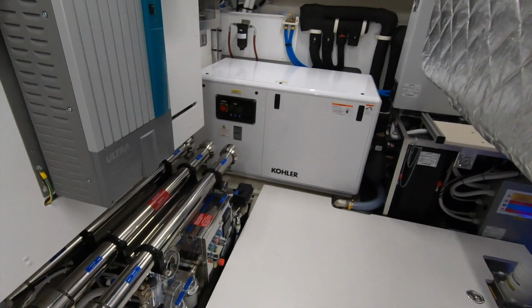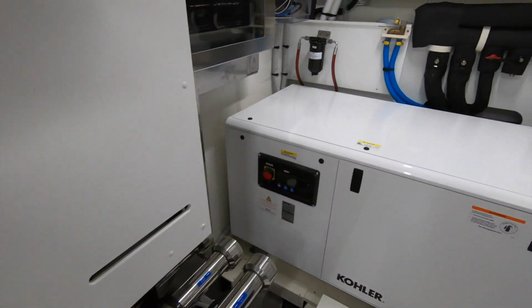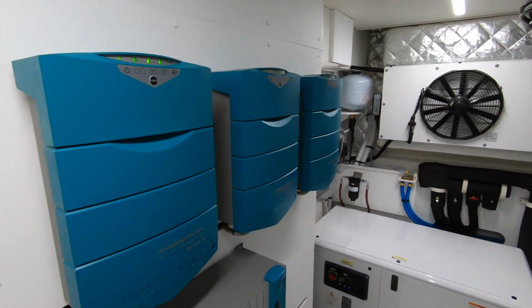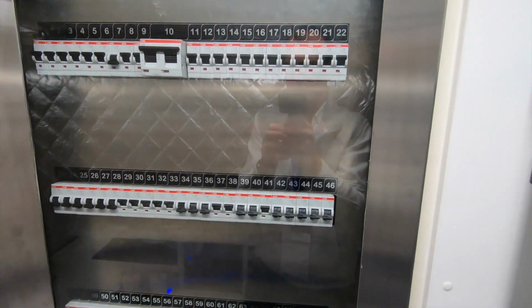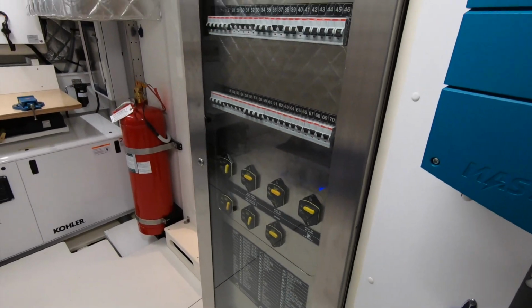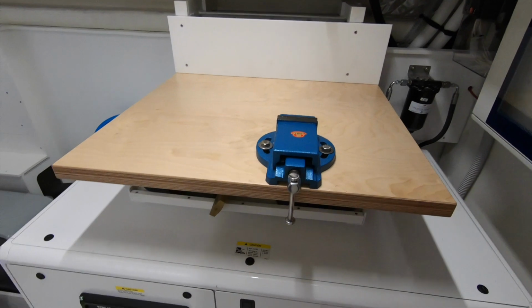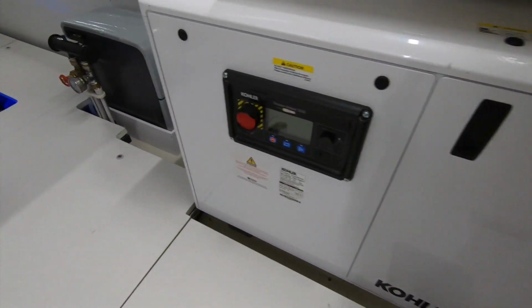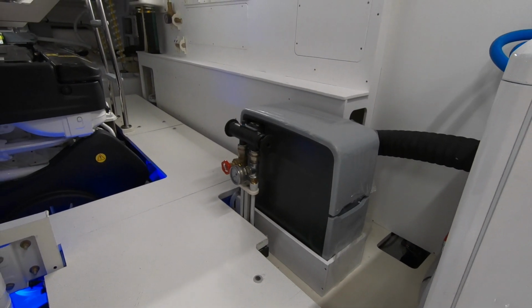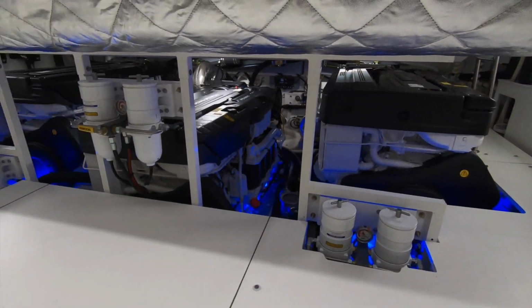And you can see here it's got a desalinator, water maker. We've got twin gensets, triple battery chargers, all the electrics, switch gears, nice little workbench with a vise, second generator, and over here is a water softener, so that when you're washing the boat down you don't get any nasty chalky marks on it. They really have thought of everything.